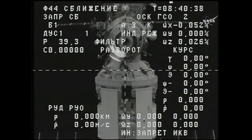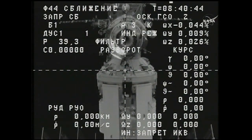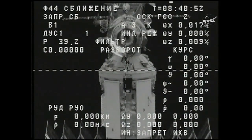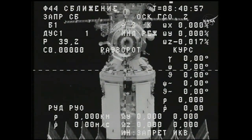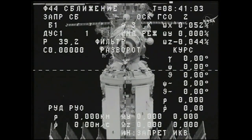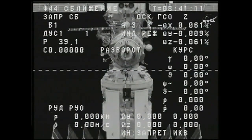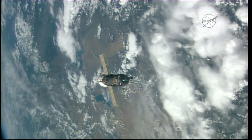Flight controllers here in Korolyov now report that the docking probe has been powered up on the Progress in advance of its reapproach for a redocking that will be conducted shortly under the manual control of cosmonauts Alexei Ovchinin and Alex Kripochka from a workstation inside the International Space Station's Zvezda service module. Progress continuing to back away from the complex. It will be at a distance of about 600 feet away from the Piers docking compartment at the time that it will begin its reapproach under the control of Ovchinin and Skripochka.